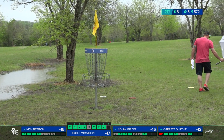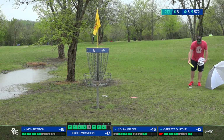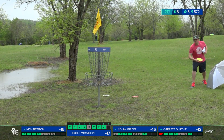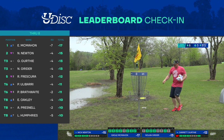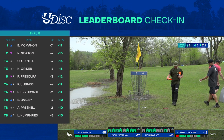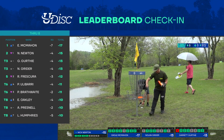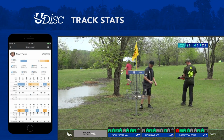Was that a mid-range that he threw off the tee? That is. That's his signature disc, the Color Glow MD3. And this hole plays so far, the 370 that it plays is actually right around 400. Everyone else is throwing driver on this one, and McMahon is throwing a mid-range. I can't believe Garrett tags the top of the basket. Crazy.